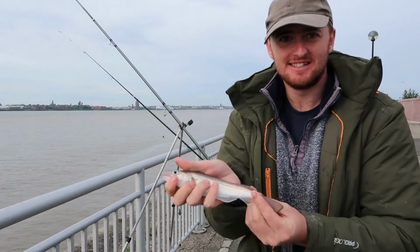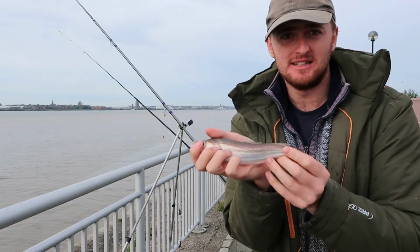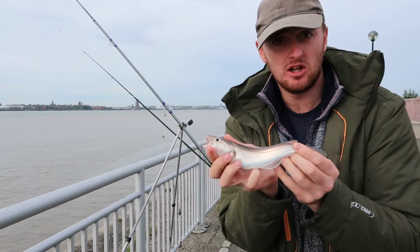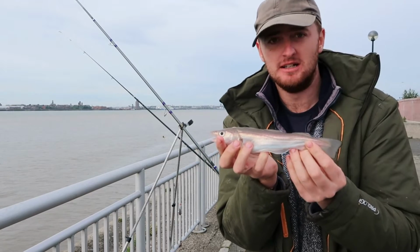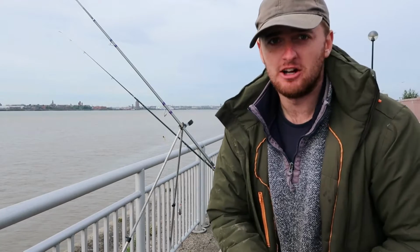And second fish, no surprise, is another whiting. Seems that all we're getting is these so far. Bill's just had one and he lost a nicer fish as well, a bigger whiting. Mine too have been small, but pop this one back and carry on.